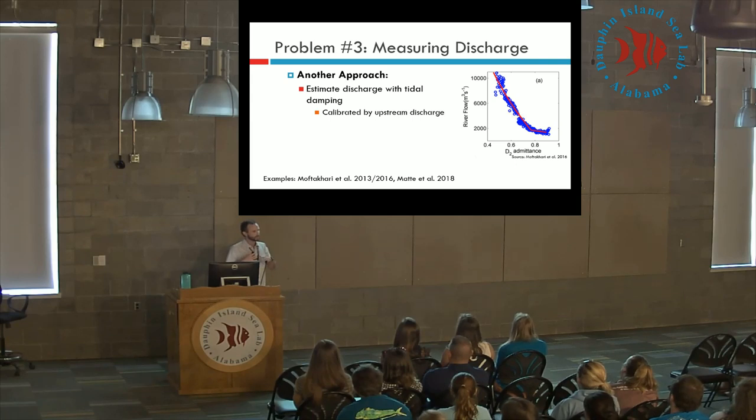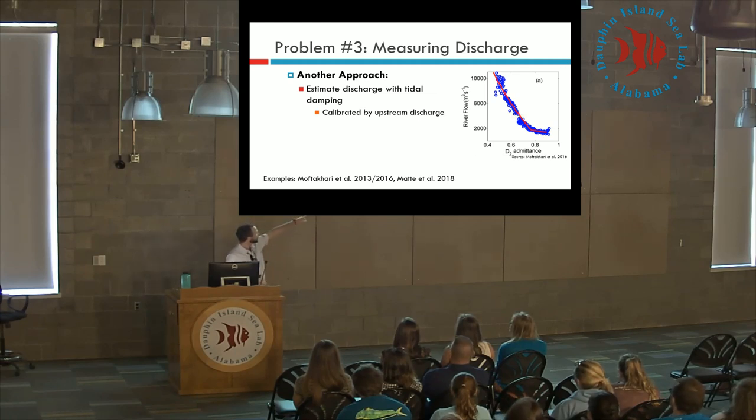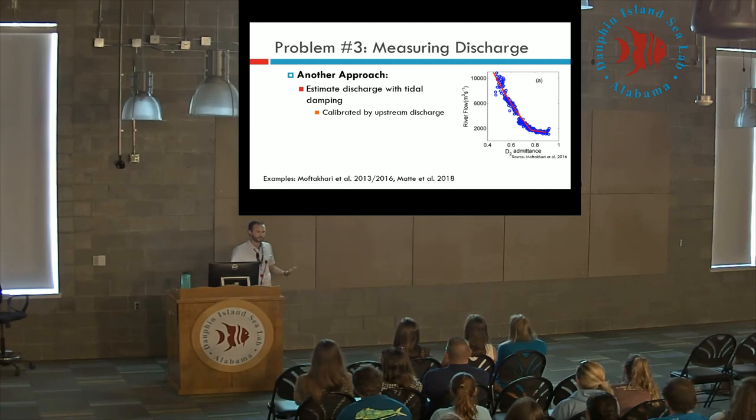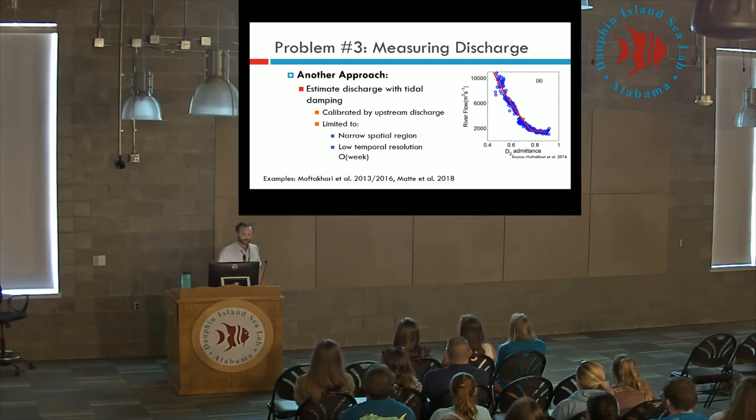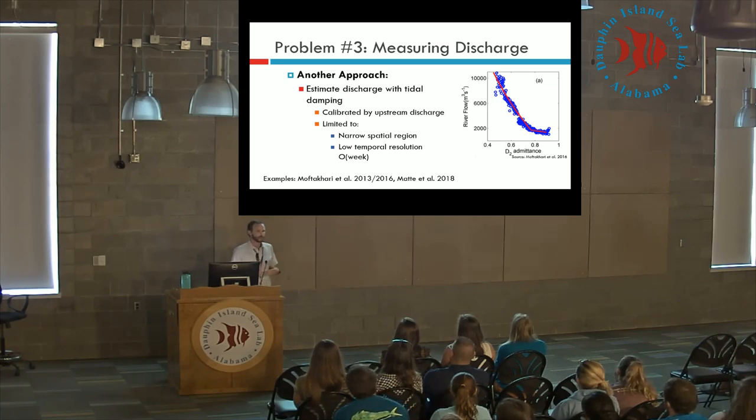Another approach uses the damping that occurs on tides when river discharge increases. So as discharge increases, tides become smaller. And so you can see in the plot on the right in the Fraser River, we have the semi-diurnal tide on the x-axis there, and then on the y-axis, the upstream discharge. And in general, you can see it makes a decent curve there. But this also has limitations in that it only works in a fairly narrow spatial region, and it has a very low temporal resolution of around a week.